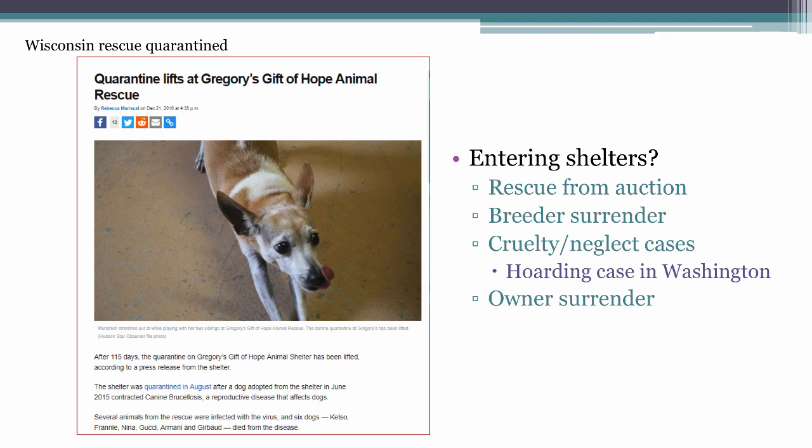Right, it can come in. So how do we do that? Some shelters and rescues are going to the auctions and buying the breeding dogs to rescue them from that life. Some of the breeders will surrender to shelters dogs that they're done breeding, that maybe have fertility problems or have just had multiple litters and they're done with them. Cruelty and neglect cases. We might bring in hoarding cases. There was a hoarding case in Washington State where the dogs had Brucella canis, and the people were also, I believe, seropositive, at least one of them. And owner surrenders. People are buying these dogs as pets, and they may or may not know that there's a problem, and surrender them to shelters.